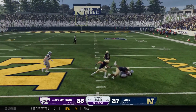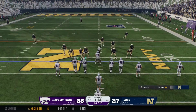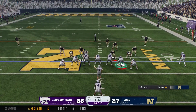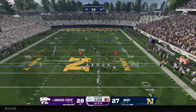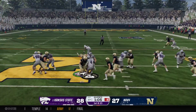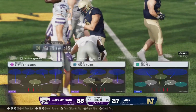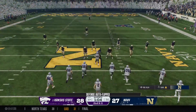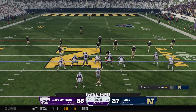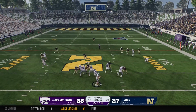Catch in the middle, it's Bradley. They'll make the stop, but that first down ought to ice it, and they should be able to kneel this one out. Gonna run it. It's Jackson. And he is just engulfed at the line by this giant defensive tackle. I'd expect we're going to get another dose of the running game at this point, even though it's 2nd and 11.